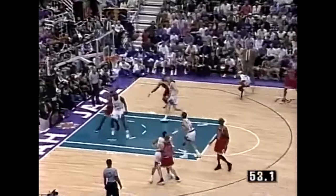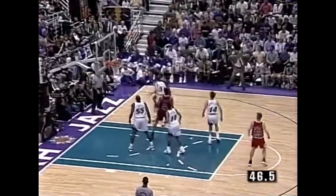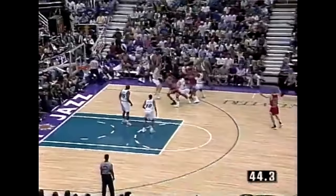Kerr from Jordan. It's off. Rebound Rodman. Pippen in the lane. Burrell, a good look at a three. Rodman chases it to the side and saves it for Pippen. Tremendous athletic play by Dennis.